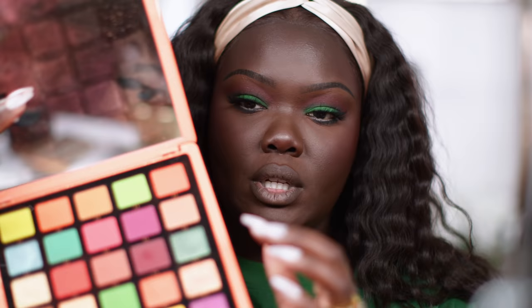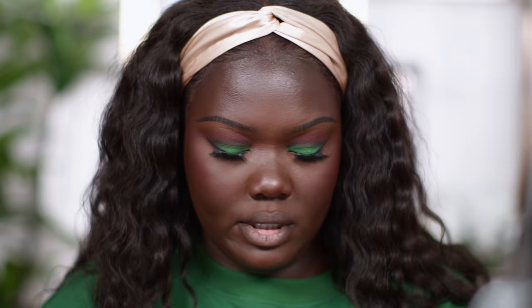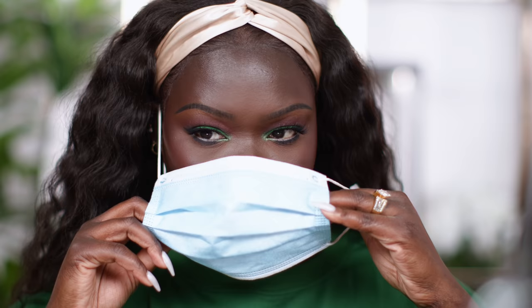Oh yeah, I forgot with this look, I actually wanted to go back to trying an inner corner because I haven't done that in so long. I'm gonna take this shimmery green there. I'm gonna pop that right in the inner corner. Yes, just do what I need you to do, okay? That's pretty. That just elevated it.